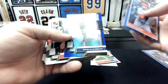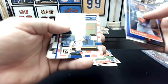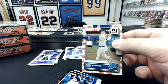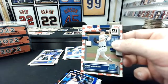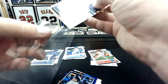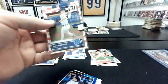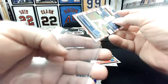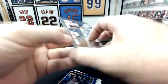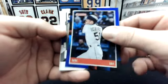Dylan Carlson, retro. Shane McClanahan, blue. Devers, Diamond King. That's a Matt Manning to 50. Nice old Tigers hit. That is the America parallel. There we go. Solid. Nice rookie hit. Ichiro. Name variation.